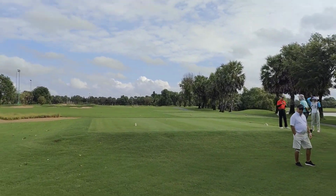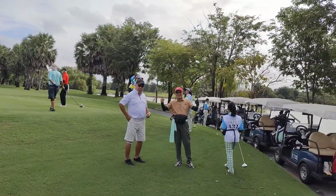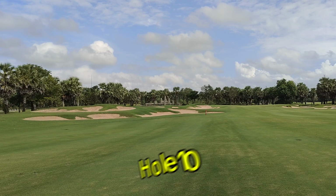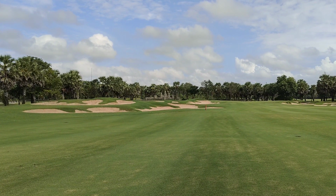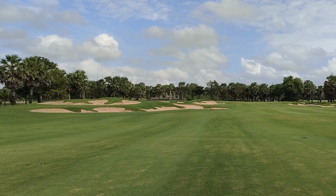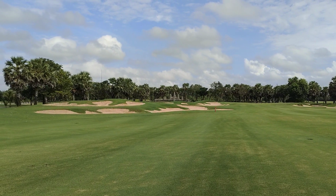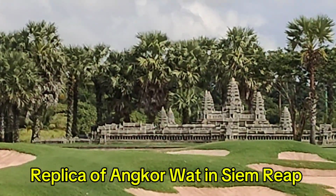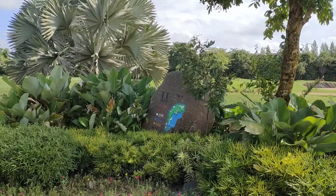Right, we're going to tee off now. We're on the 10th tee, we're on the 10th hole. As we are approaching the green, you can see the Angkor Wat there. You can see our screen here. Here we are. Look at that. Isn't it pretty? Hole number 11.